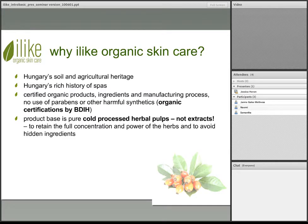The products are cold-pressed herbal pulps, not extracts, which is a very important point. A lot of these that are in bold print are good points to remember in your head when you're describing our line, especially if they're not familiar with our products. This is in order to retain the full concentration and the power of the herbs and to avoid hidden ingredients. The cold-pressed or hand-pressed technique is done by hand and also is done because of the importance of retaining those nutrient contents, like the antioxidants, the vitamins, and the minerals, which are much greater and higher because of this process.